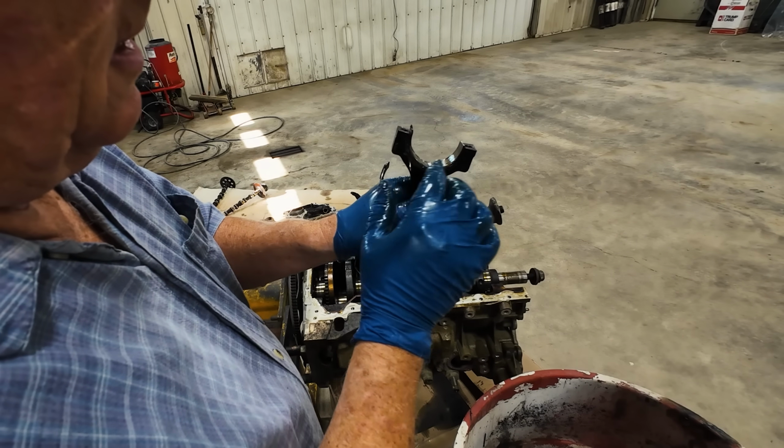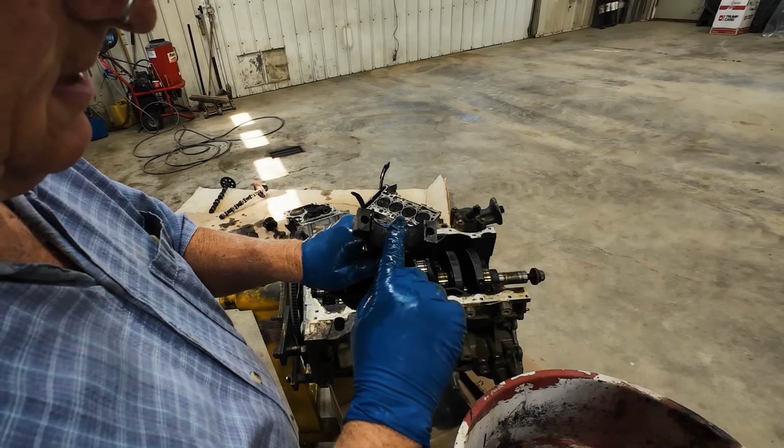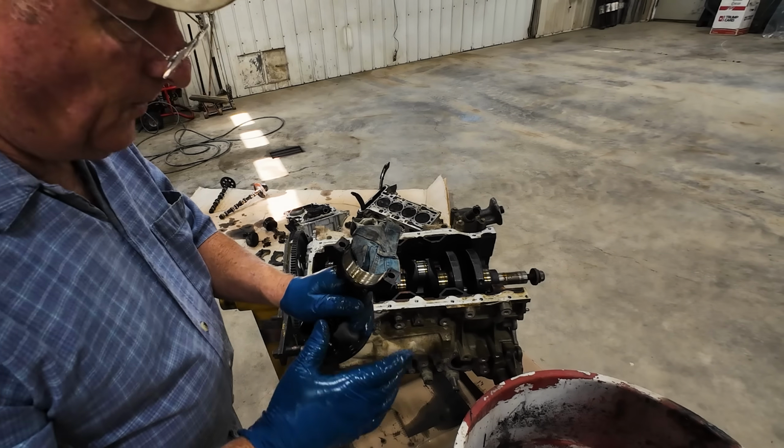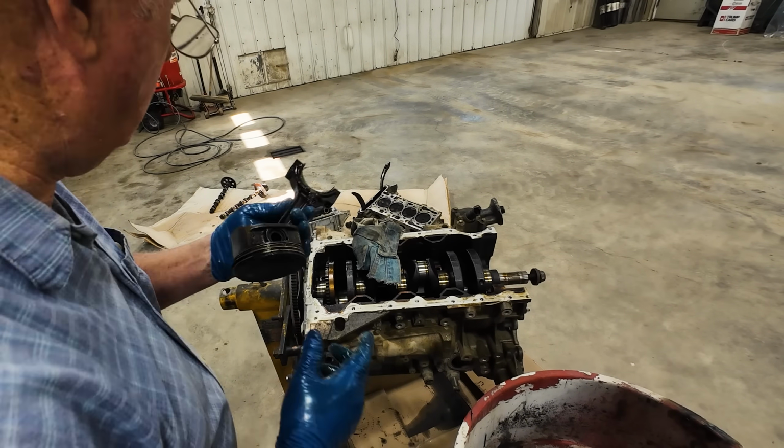Okay, as you can see, the bearing is being squeezed out. It's rough. So far, what I can tell of the crank, it could be cleaned up, but it's definitely worn.